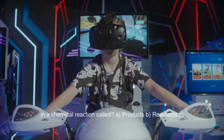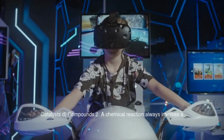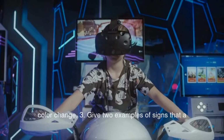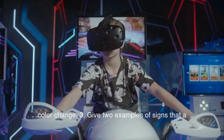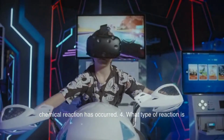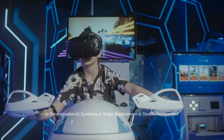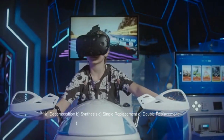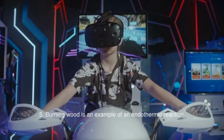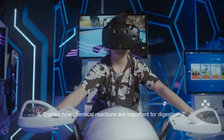1. What are the starting materials in a chemical reaction called? A. Products. B. Reactants. C. Catalysts. D. Compounds. 2. A chemical reaction always involves a color change. 3. Give two examples of signs that a chemical reaction has occurred. 4. What type of reaction is it when two substances combine to form a new substance? A. Decomposition. B. Synthesis. C. Single replacement. D. Double replacement.